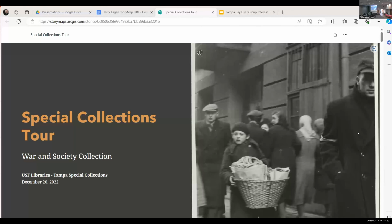Having said that, in the past, we had a strong collection on science fiction. So if you're interested in science fiction, we've got science fiction from around the world and also the works of science fiction authors. And we also collected Holocaust and genocide literature. Much of that material is what's going to be driving this special collections tour on War and Society.